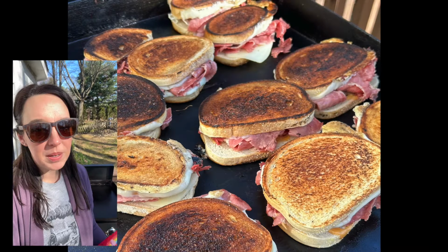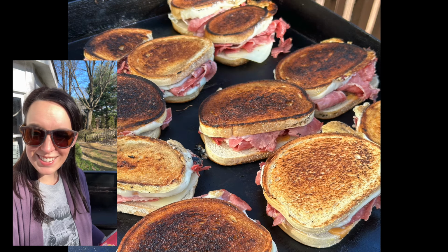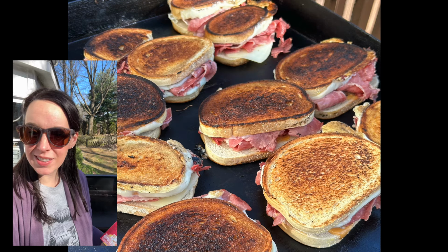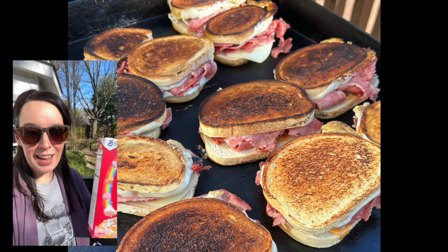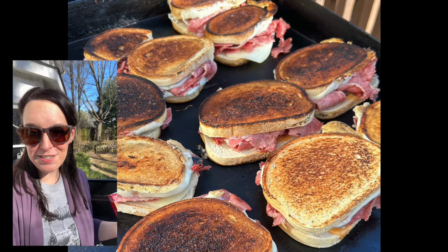For dinner tonight, I'm excited to be out at our Blackstone. I am going to grill Reuben sandwiches since it's St. Patrick's Day. I know that's actually more of an Americanized Irish tradition, but we're having it anyways. For dessert, I picked my kids up these Lucky Charms just to have as a fun treat.